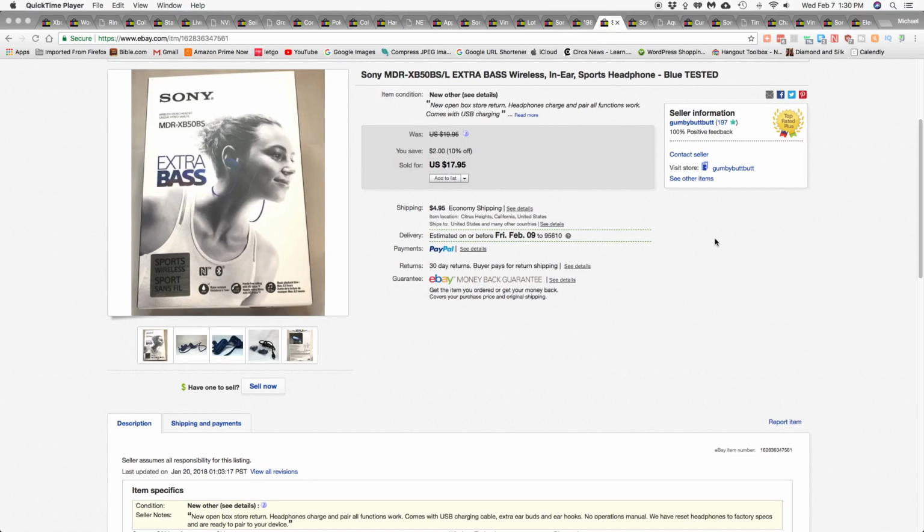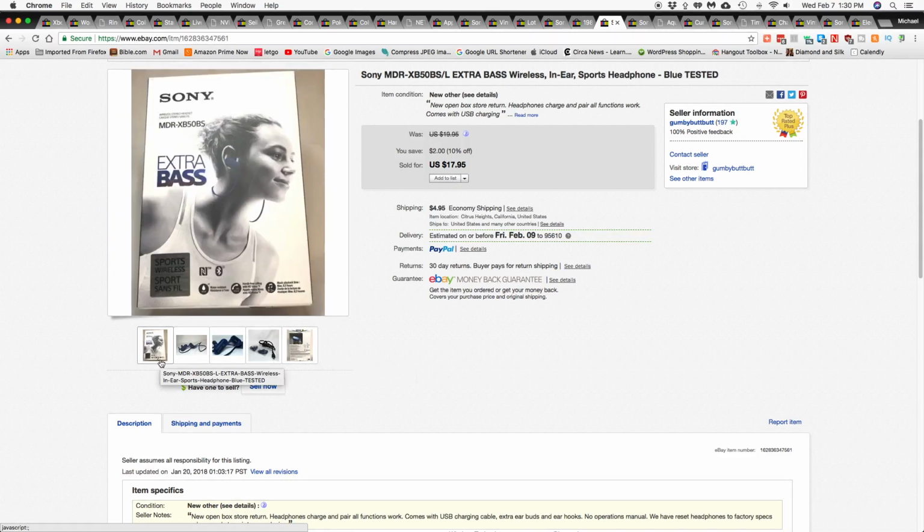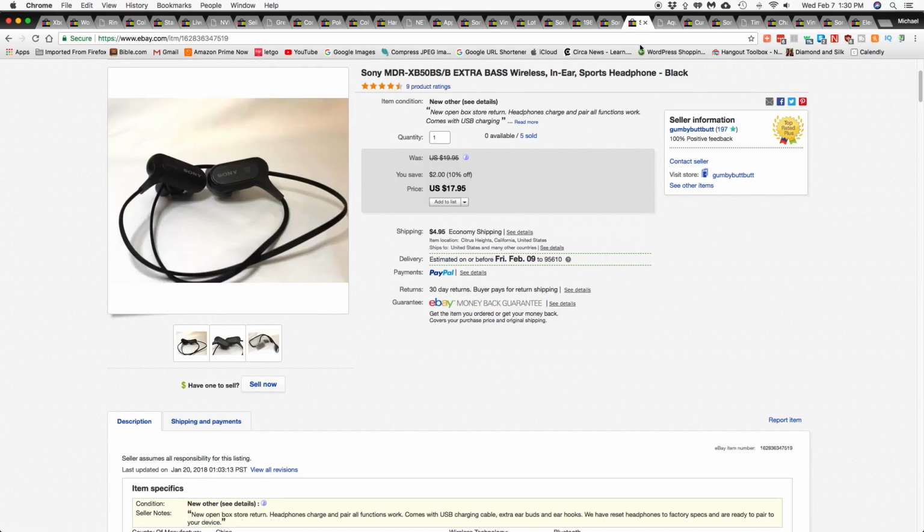The next item was the same style headphones as the black ones, the XB50SL, but instead of B, it's L, so they're blue, and they did come in the box with everything, whereas the other ones just came in Ziploc bags with all the other stuff. And these particular ones sold for $22.90 shipped. Then we sold another set of the black wireless headphones, and this particular one sold for $24.90.